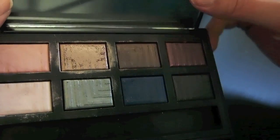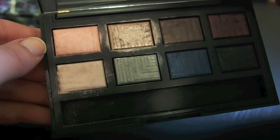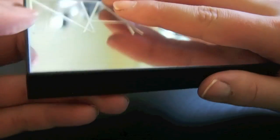This is a really nice shade, and I do prefer matte shades, but I think this is a nice complement to a lot of the matte palettes that I have. So I'm gonna hold on to this for longer. But to my former self, I definitely could have lived without it, despite what I thought.